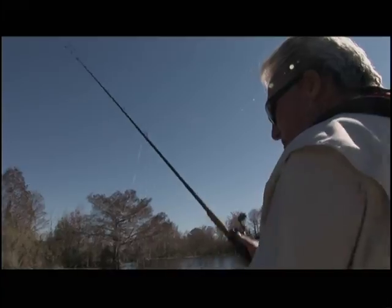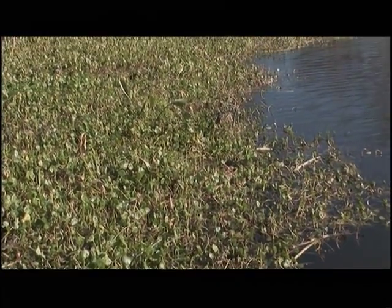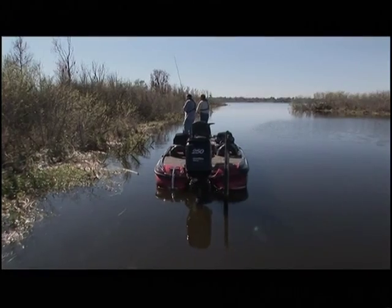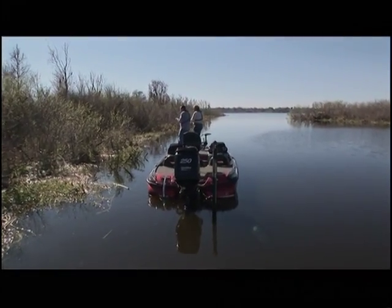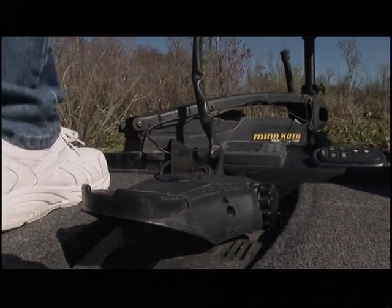An awful lot of them are within 3 or 4 feet of the edge. I like those weights that have that insert. The insert doesn't seem to wear your line out as bad. Yeah, and when you set the hook on a big bass, there's a strike.